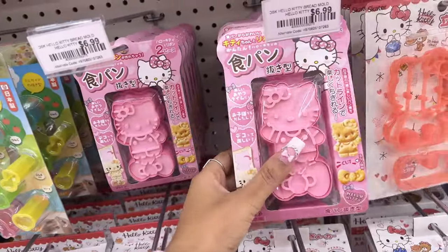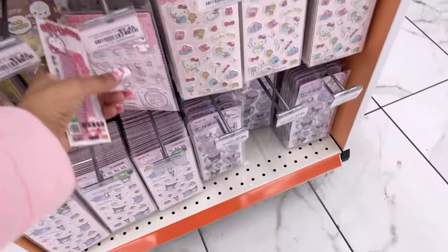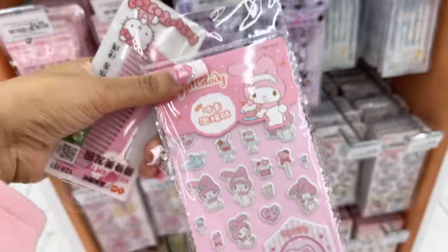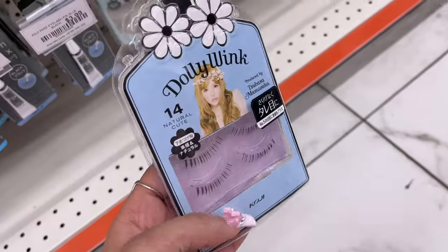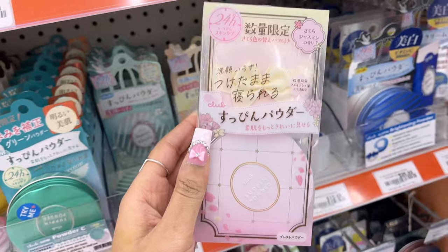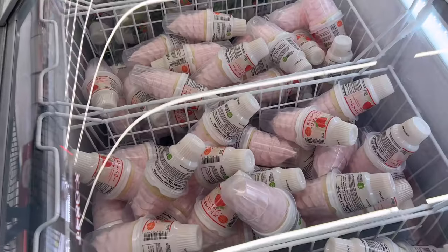Oh, it's a bread mold! Bye. I need all of this. I kinda need this. I am obsessed. I wanted a bottle of water and the only option was this Sanrio themed one, and I'm so not complaining about it.